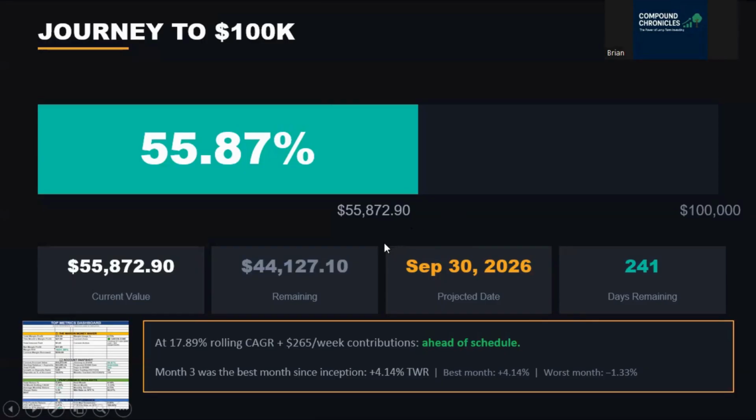This is taking into consideration the sizable deposits that I've been making, which are not going to be like that moving forward. It's also taking into consideration our 4.14% month we had in January. But then again, we did have a little bit of a slow start in November and December, which it takes into consideration. But right now, if we keep doing what we've been doing, we should hit our $100,000 goal by September 30th, 2026.